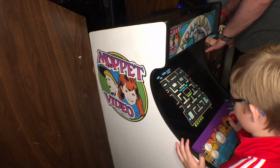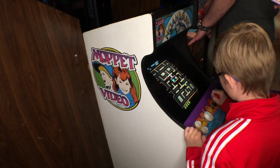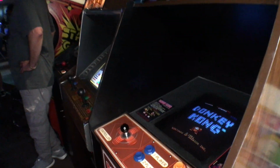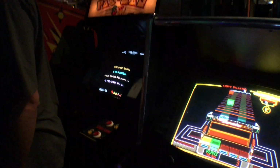that's a tiny, tiny little arcade game. So this is a Moppet. The Moppet has a 16-1. Tiny little game. And we have a Donkey Kong Cabaret, Clocks Cabaret, Pac-Man Cabaret, and that one's signed by somebody too. It's Billy Mitchell. And then there's a Stargate Cabaret. I don't think that cabaret's actually been on.